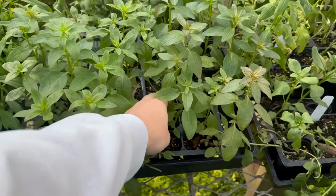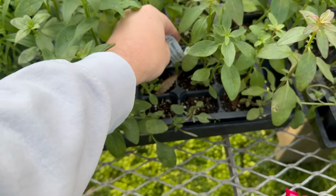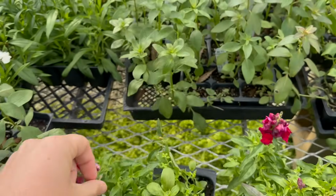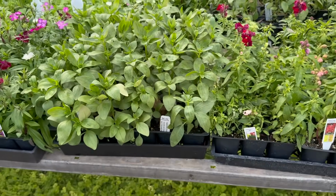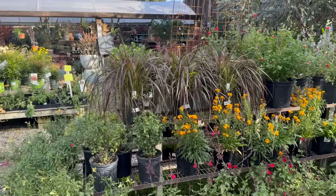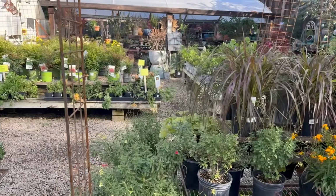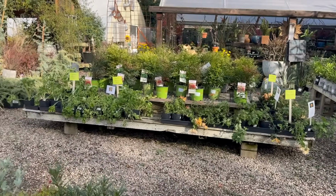What are these ones? These are the Madame Butterfly. This is a mix. I think I'm gonna grab the bronze ones. I love the Madame series. And that's just a mix also. And it looks like they have a bunch of stuff out, which is really, really nice to see this time of year because everything is going to sleep.